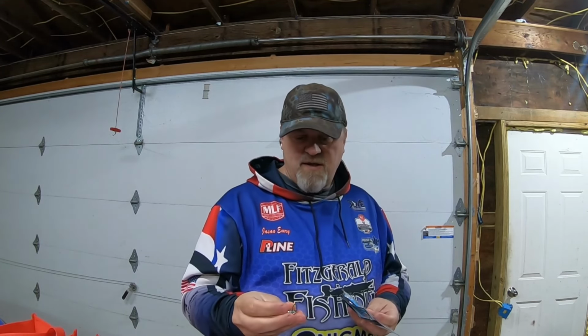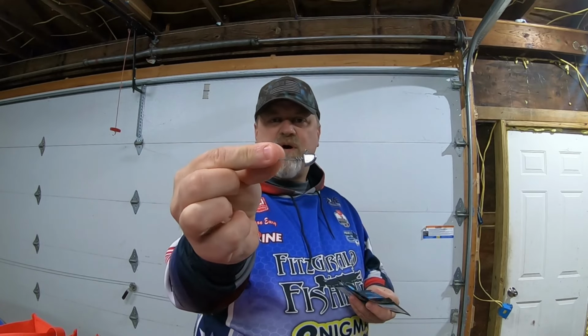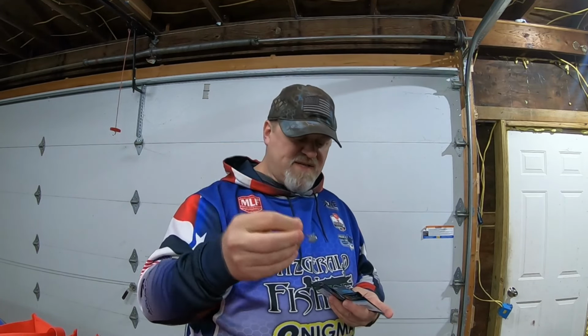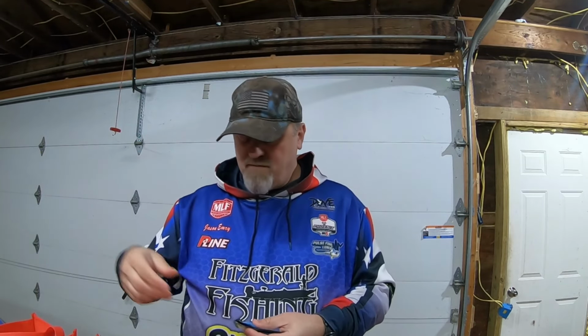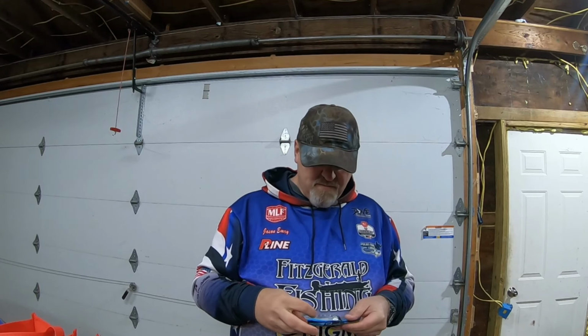But look at that hook. It's just perfect, right? Nice sled. It's going to come over those rocks really well, and it's going to have that bait keeper there to keep it stout. So I got 1/4 ounce of those. It's pretty heavy, right? And then I got 3/16 ounce buzz baits.